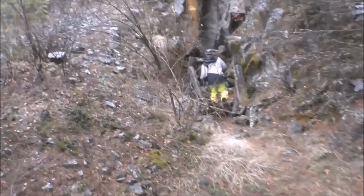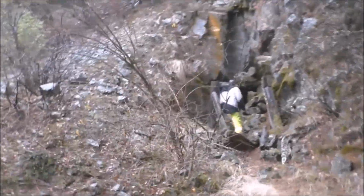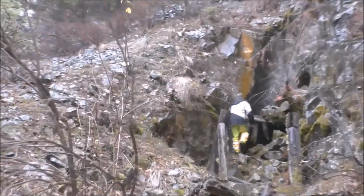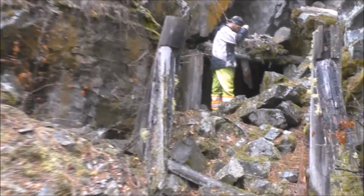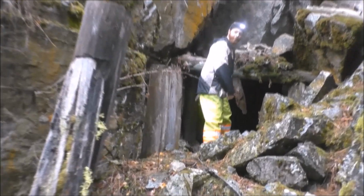So Terry and I have found what we think is called Domino. Not far from Greenwood, up over the hill.